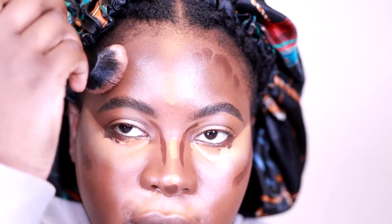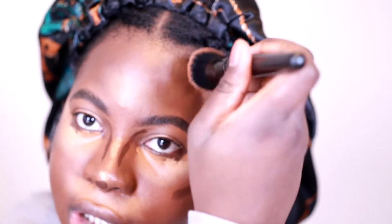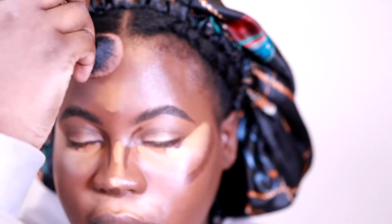So now another tip I've learned is to blend my contour out with the brush I use for my foundation. So we're gonna blend that out first and just let the concealer dry down a little bit. I'm kind of scared because the e.l.f. Camo concealer dries really fast. So I'm just gonna give it a little bit of time and blend in my forehead. Then I'm gonna go right in and blend underneath, like blend everything else out.